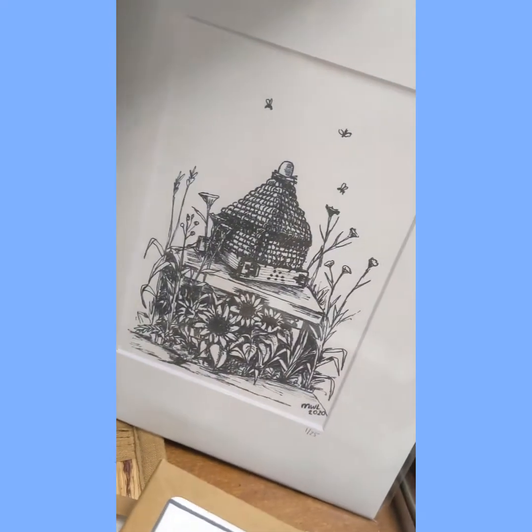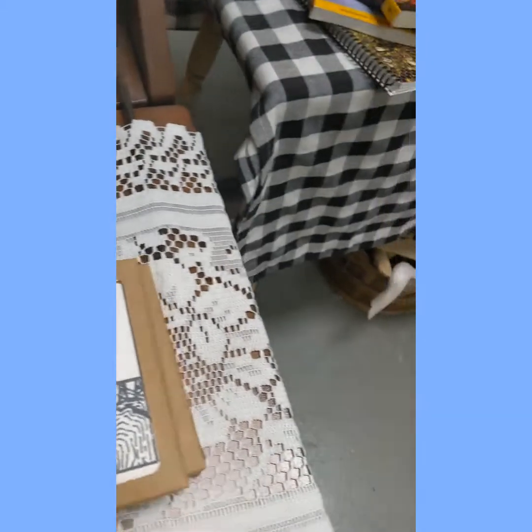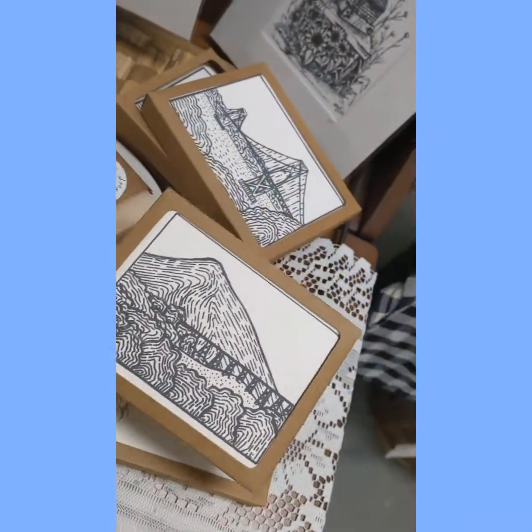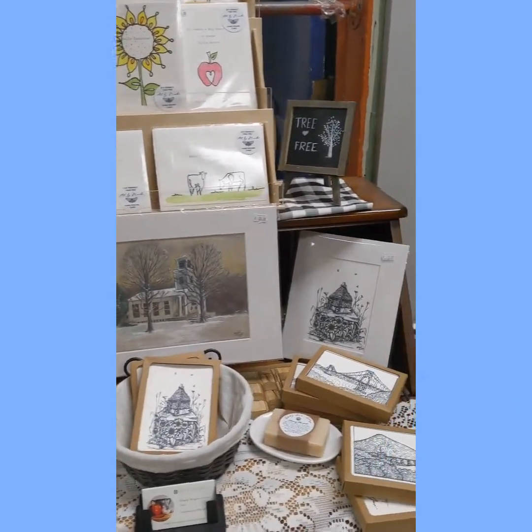And then, of course, one of my favorites here, we have the beehives. We have card packs, the Mudna Viaduct, and everything. These are great. These are always here in this section on the secretary. We have a few of our books.